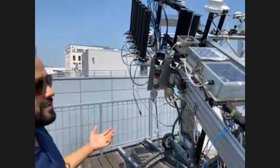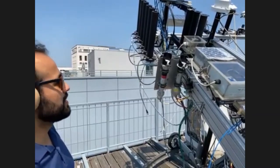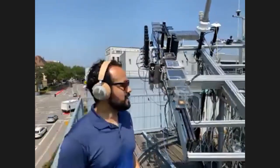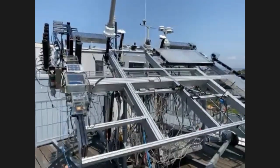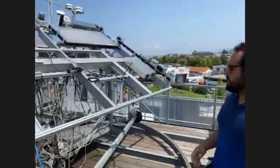So that's, of course, a must-have when you want to perform an efficiency rating of a concentrator photovoltaic module. As you can see also, if we step back a little bit and take a look at the tracker, then you can see that we have several types of modules mounted. And this is because we do our own developments here about CPV technologies, but we also have other technologies.